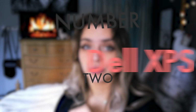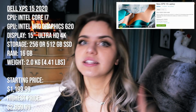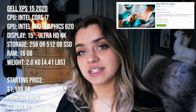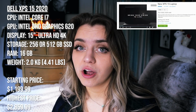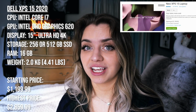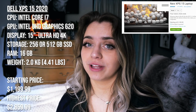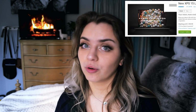Number two is going to be your Dell XPS. I personally own this laptop. I have the Dell XPS 15. I've had it for the past 3 years, no issues. Love it. It's an i7 processor, 516 gigabytes of storage, 16 gigabytes of RAM. The hardware on this is pretty stellar and you have really great rendering capabilities with a powerful laptop like this one. In my mind, the Dell XPS series is a home run.